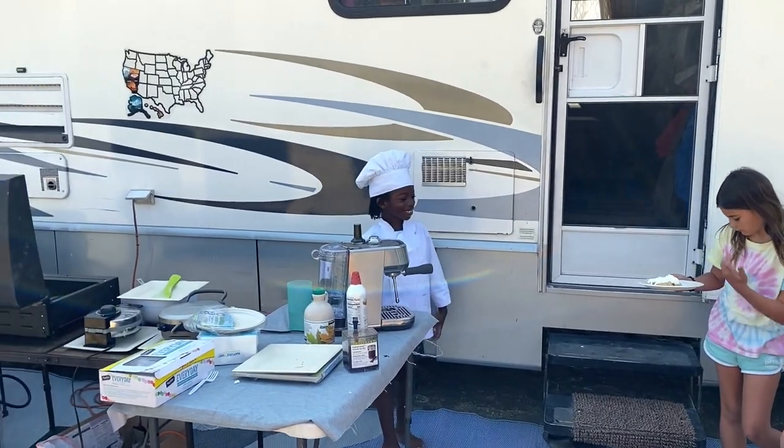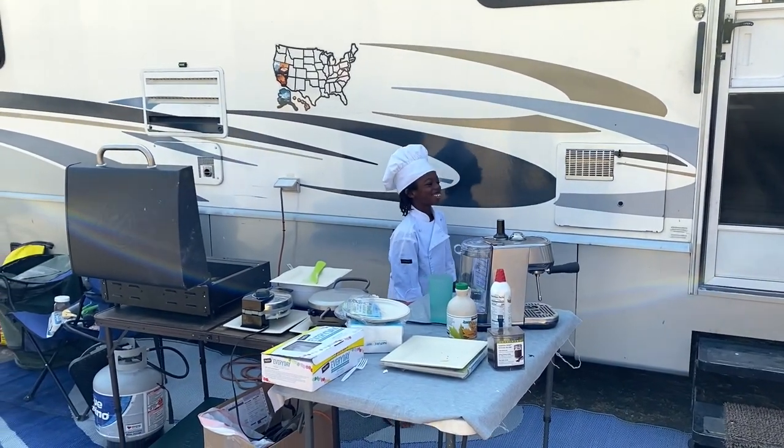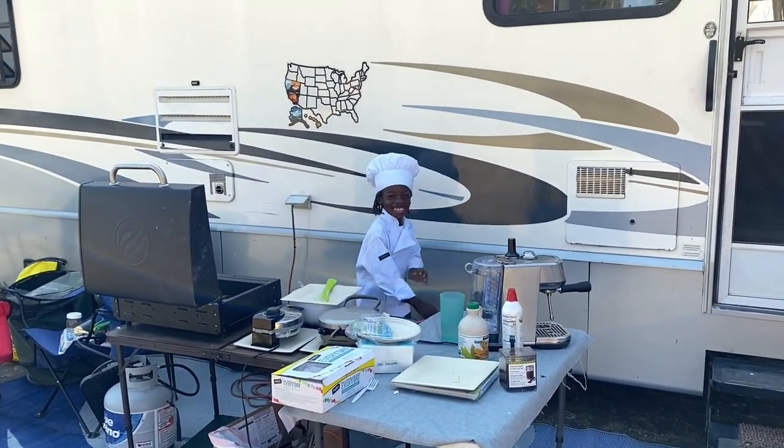It's a movie night outside of the RV. Set up on the projector. Aiden's waffle station going on over there. Look at all. I think he has some happy customers.